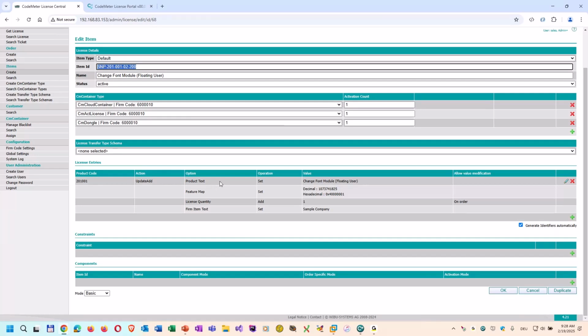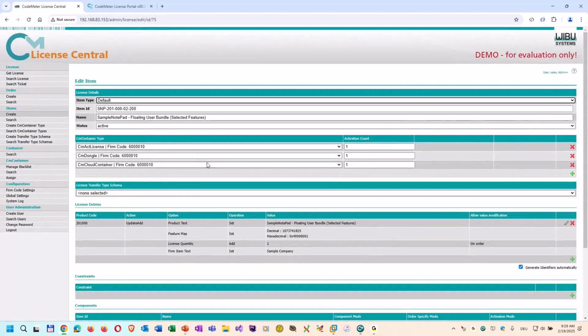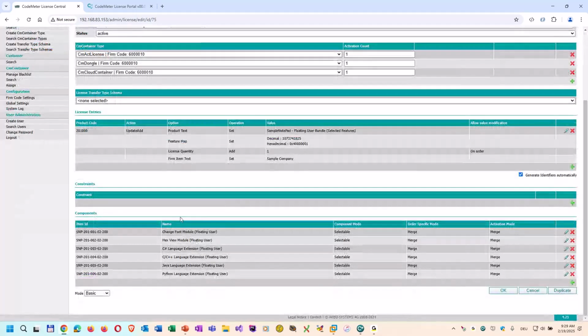We have the definition that this is a floating user license. We want to make it a little bit more complex, and we have a license quantity which can be set on order. And this is, at the end, the whole feature. If we take a look at the main product, which includes the feature, then we see we have also the container types. We have also a product code, but here, Jörg, we have the components.